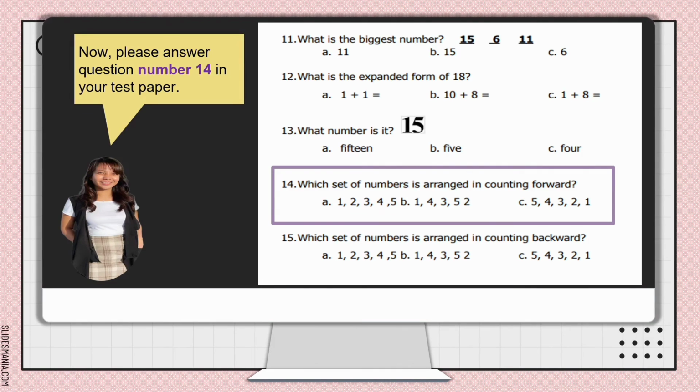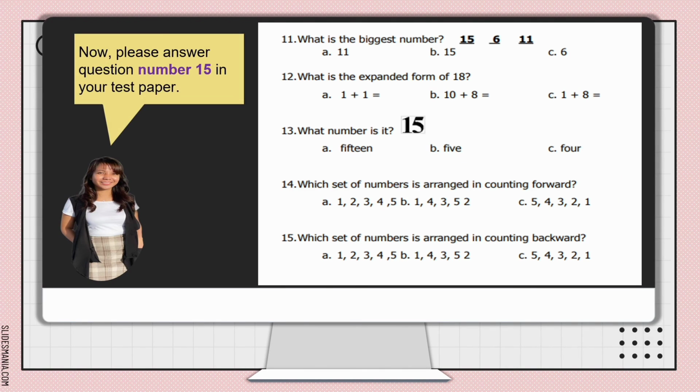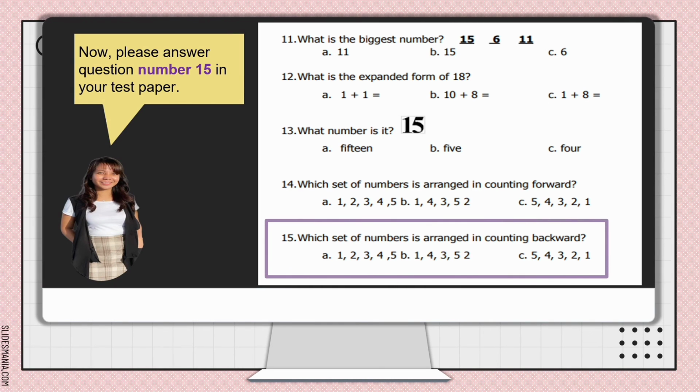Now let's proceed to question number 15. Which set of numbers is a range in counting backward? Is it letter A, B, or C? Please answer question number 15 in your test paper.